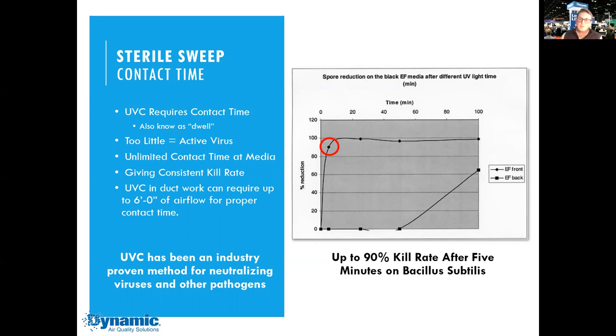And things like anthrax and spore-based contaminants are much, much more difficult to inactivate than viruses. In the grand scheme of things, viruses are pretty easy to inactivate with UVC or other types of technologies. But UVC is really, really effective. As an example of how it's used in the industry, it's used that way because it can be quite effective.